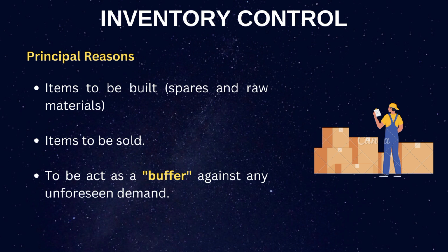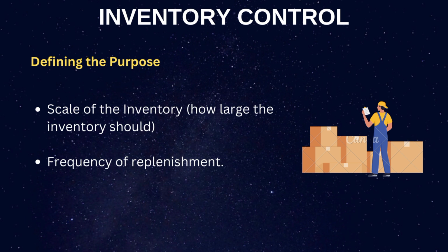It is all about the three principal reasons. Next slide is regarding defining the purpose. What do we have to define in inventory control? The scale of the inventory. First of all, how much scale of inventory you have to maintain, how large the inventory should be.